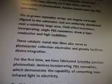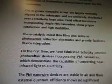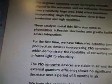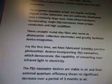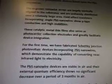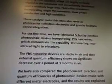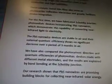Field effect. So we're looking for the Higgs field effect here. Transistors incorporating single PbS nanowires show p-type conduction and high mobilities. These catalytic metal thin films also serve as photocarrier collection electrodes, and greatly facilitate device integration. For the first time, we have fabricated Schottky junction photovoltaic devices incorporating PbS nanowires, which demonstrate the capability of converting near-infrared light to electricity.